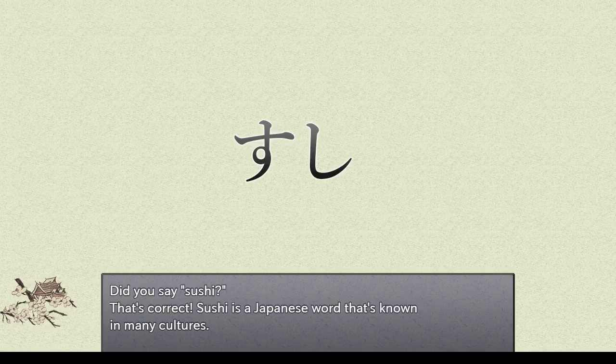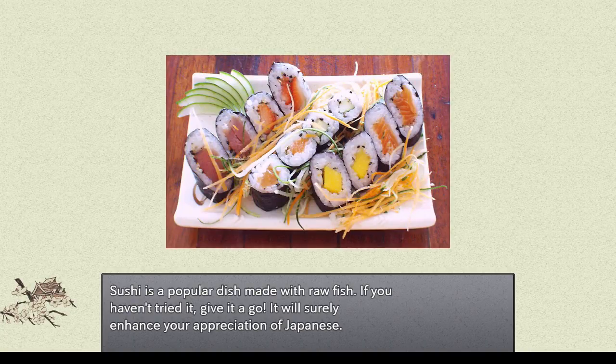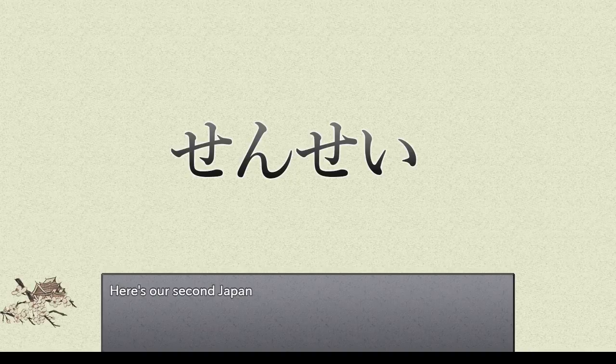That's a Japanese word that's known in many cultures. Sushi is a popular dish made with raw fish. If you haven't tried it, give it a go. It'll certainly enhance your appreciation of Japanese.